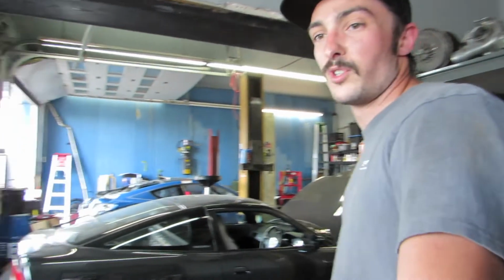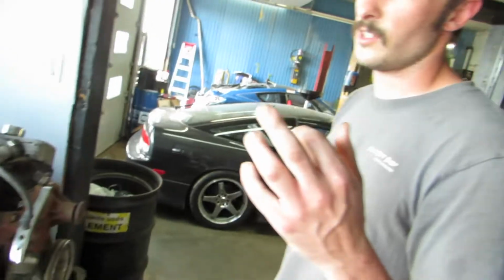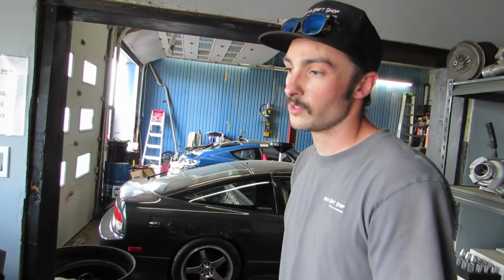Got the 4G63 here, which is eventually going to go in my Miata. It's all a built engine with Seco pistons, Eagle rods, ARP studs. It's got everything to run 600 HP, and we're running an HX35 on it because it's cheap and reliable.